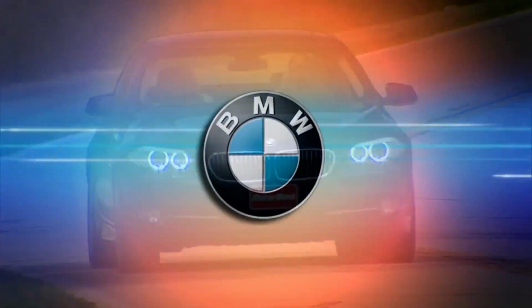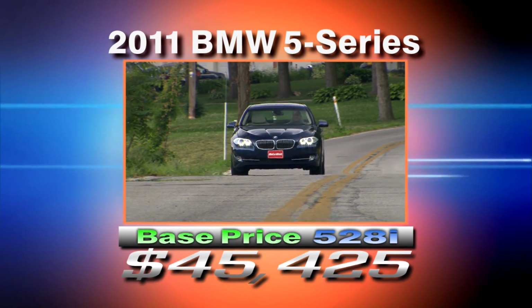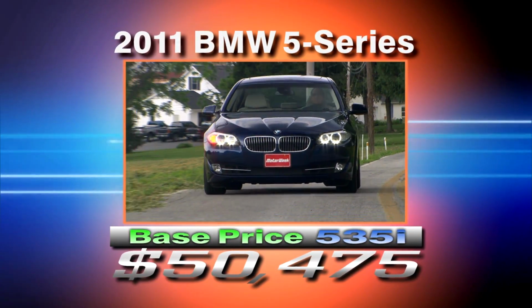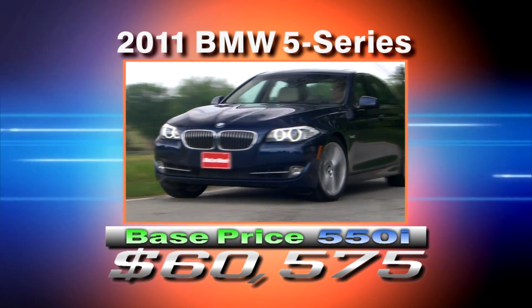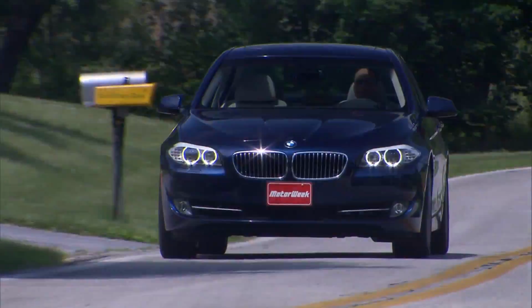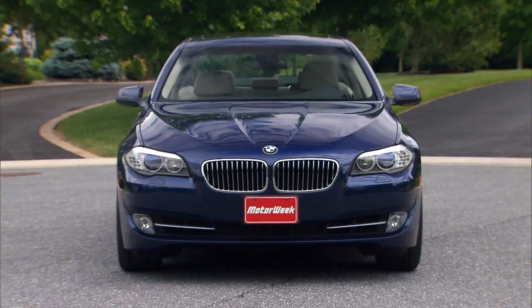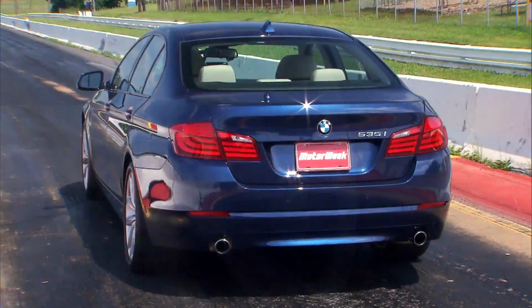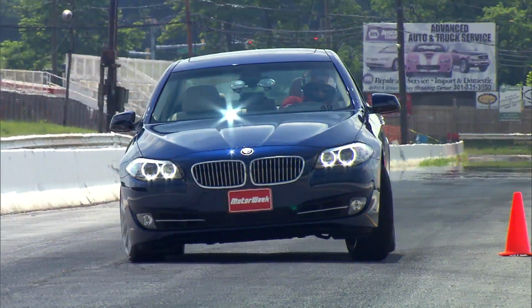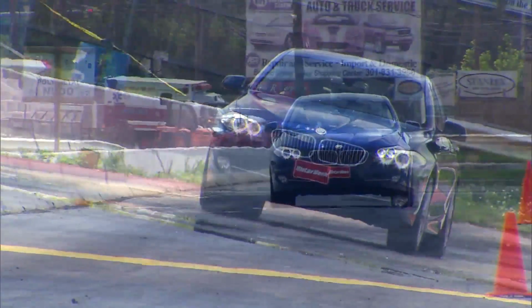On sale now, the 528i starts at $45,425. Our 535i begins at $50,475. And the 550i has a base sticker of $60,575. With equal parts thrill and finesse, BMW has clearly taken the right path with this thoroughly modern car. Moreover, the 2011 BMW 5 Series remains one slick shifting, fine driving, mid-size German sports sedan icon.